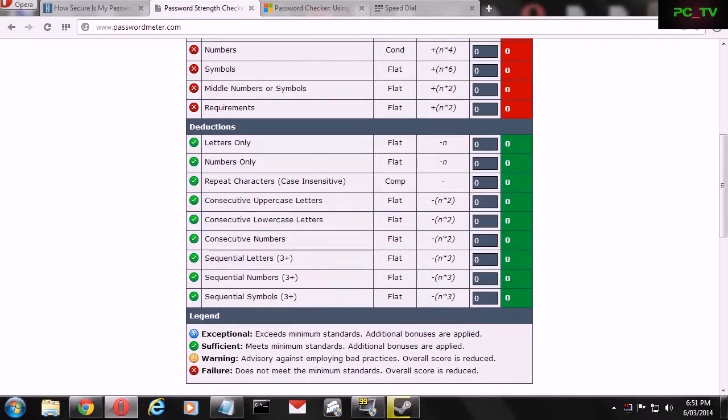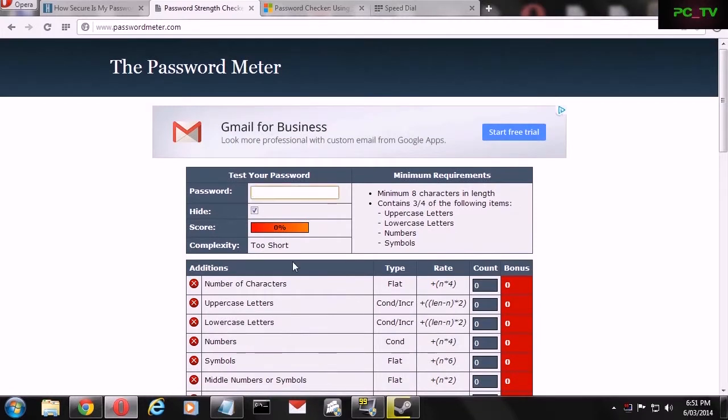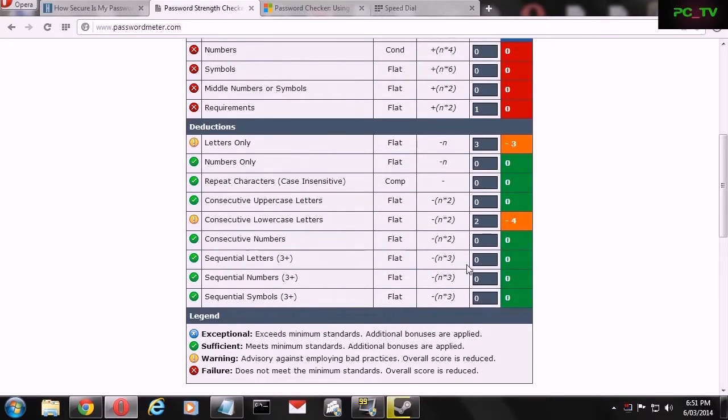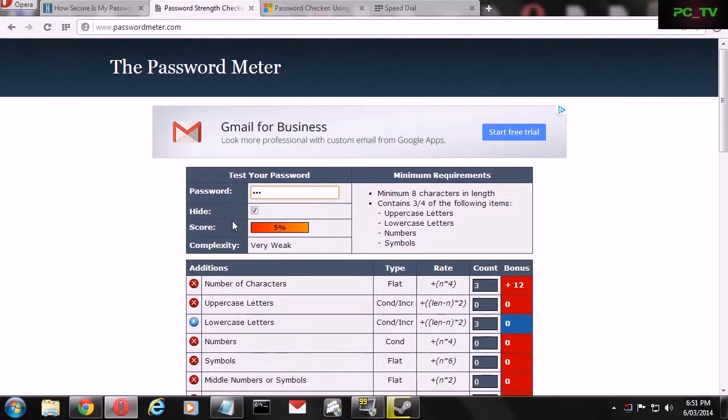So let's try again. Let's put in dog. Okay, it got a 5% score. It's very weak. It's failed on a bunch of areas here, number of characters, etc. Just uncheck that hide box at the top so we can see it. Yeah, so you can see the password. There you go. So dog.